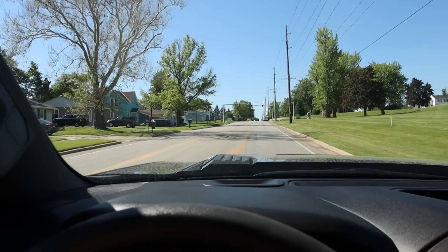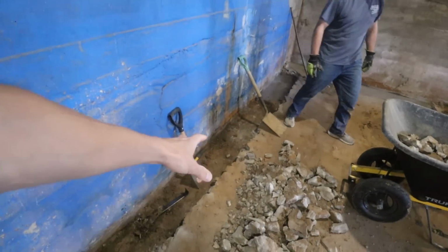Now we're gonna take a quick trip through town. We are here. Paul is not here, but he gave us a task to chip out all this concrete while he is gone, and we accepted the challenge.